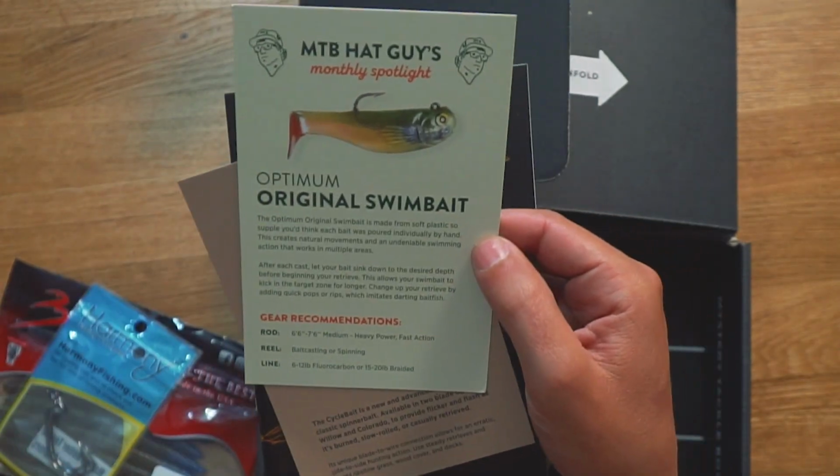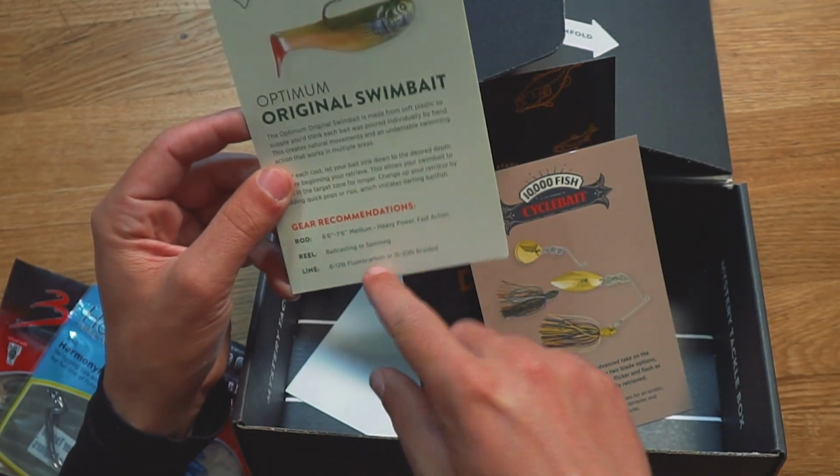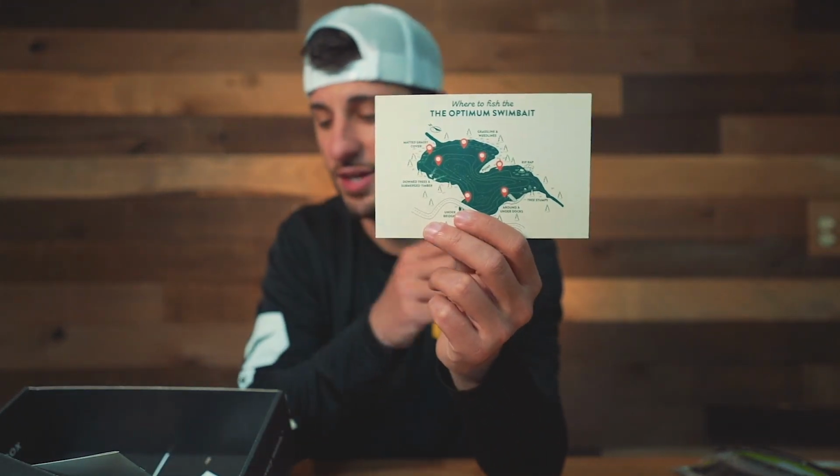Don't forget, at the bottom of your box, there's always some helpful information and a sticker. So for this month, it looks like we have MTB Hat Guy's monthly spotlight right here, which is about that Optimum swim bait. It will tell you guys the recommended gear to fish it with and a little bit about the bait, places that you can fish it. Super, super helpful for those of you guys who aren't familiar with these type of baits. Maybe you want to try it out, but you don't know where to start. This card right here is gonna help you out.